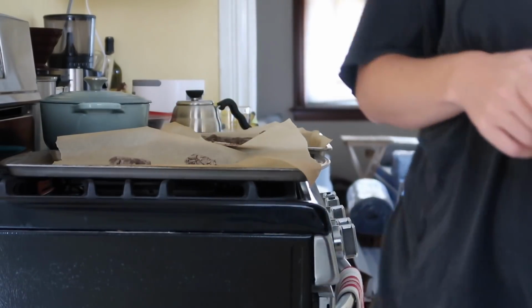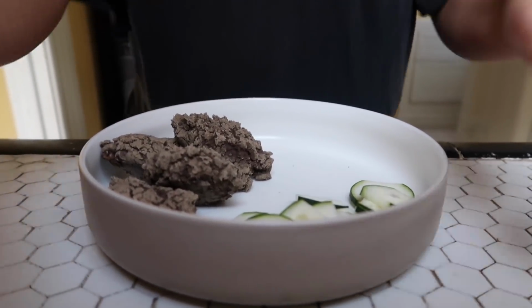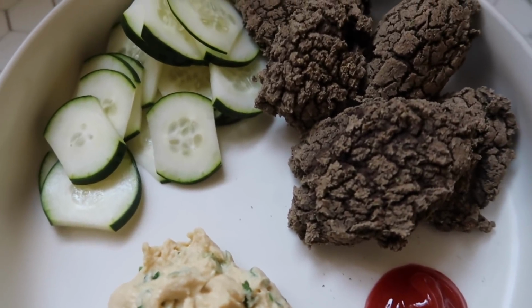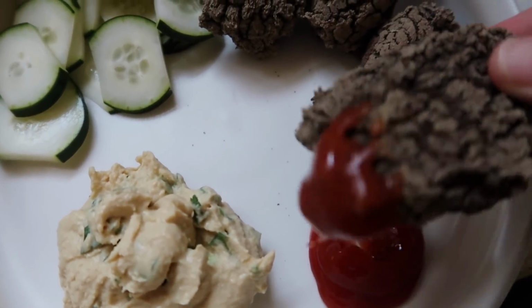but what I did today is I just sliced up some cucumbers, I had some homemade hummus on the side, and you can also have some ketchup if you want something a little different, because they are black bean falafels, so they're not totally traditional. These are really high protein because you're getting them from the beans, as well as the hummus on the side, that's more beans, and a great quick snack that you can meal prep ahead of time.